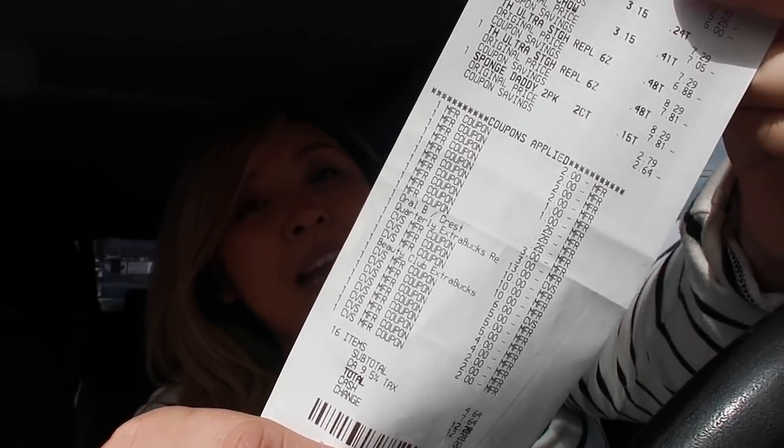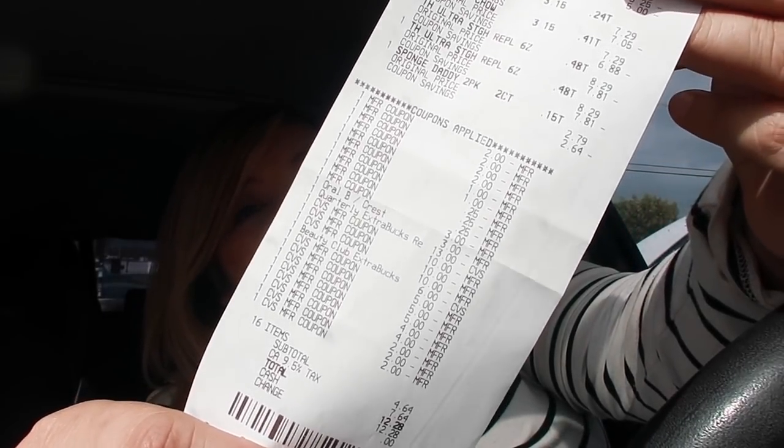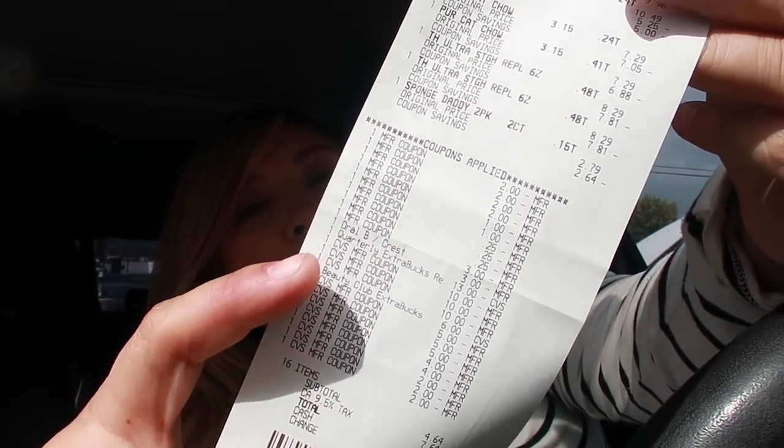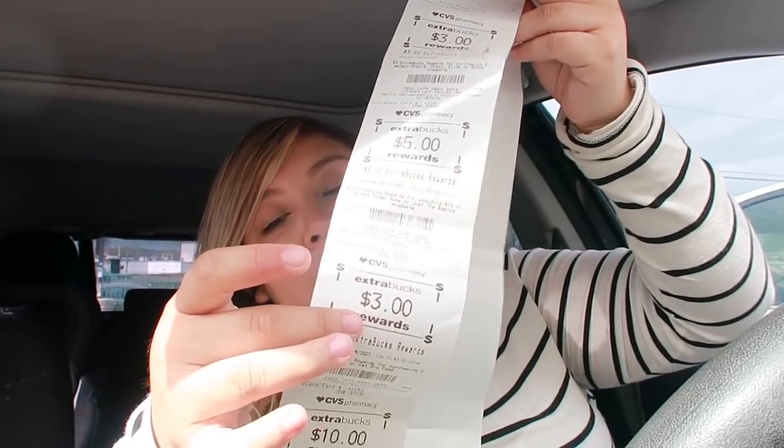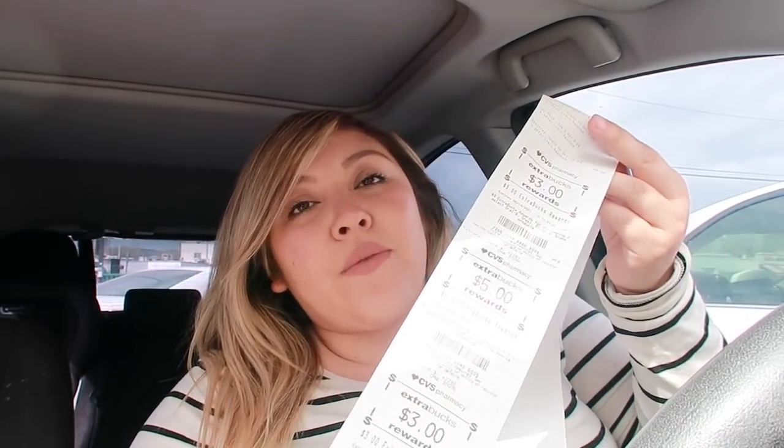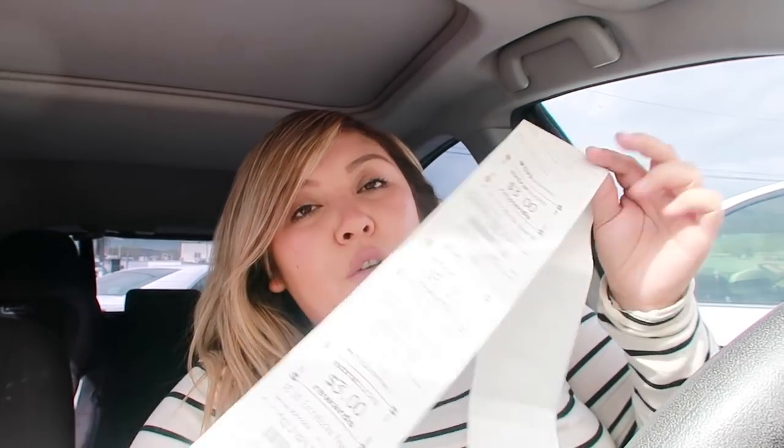I actually used $78 in Extrabucks. I used my paper coupons, one digital coupon, and then I did earn Extrabucks back. I earned a $3, a $5, another $3, and a $10. So I'm gonna be saving these Extrabucks for the end of the month when the Easter stuff goes on clearance.